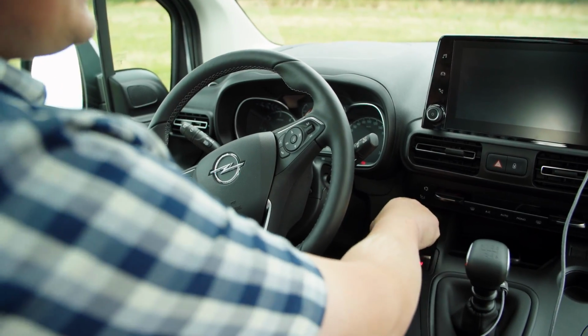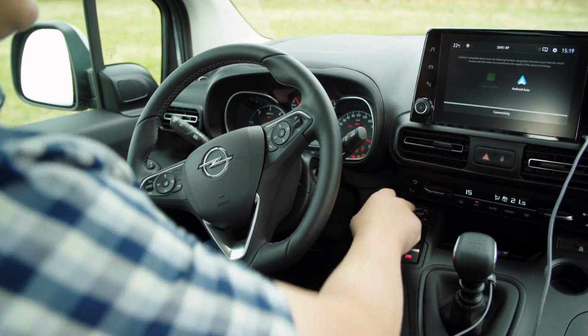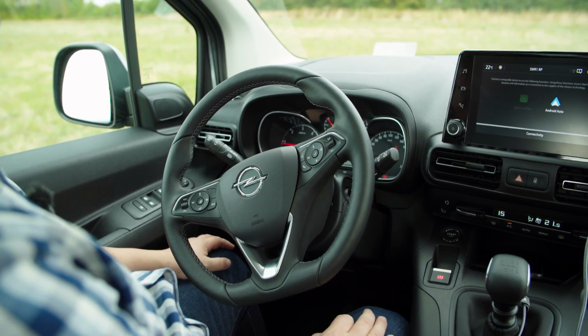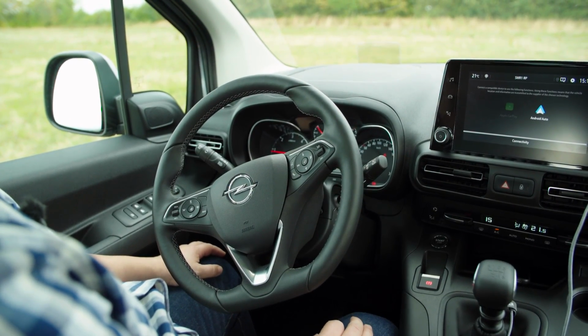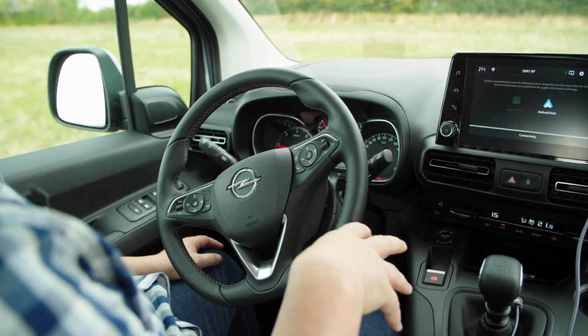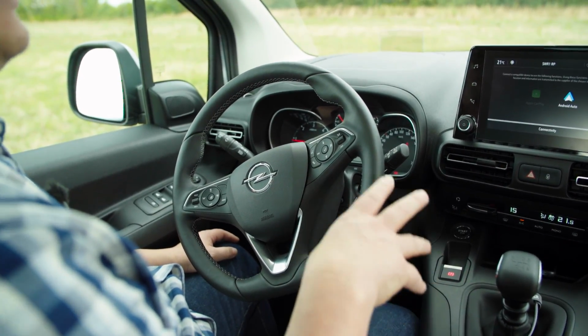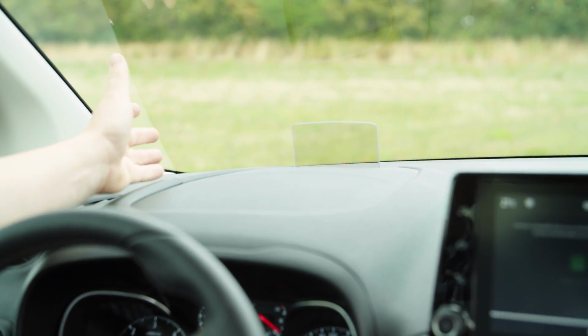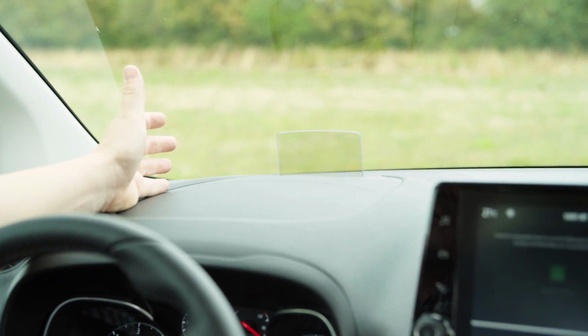So the first thing I want to tell you about the driver's experience is a feature that has carried through from models that I have never seen on a commercial vehicle before, and this doesn't just come on the Combo Life, the passenger version, but it's also now available on the commercial version too, and that's this head-up display. Now, okay, it is a little bit of a compromise, not least if you're my height and I have a very long torso.